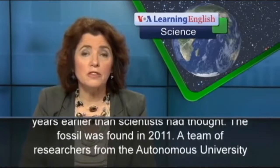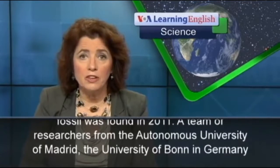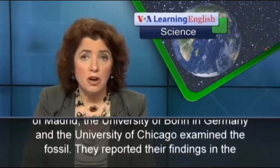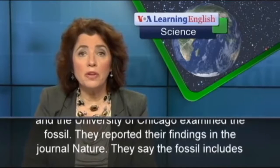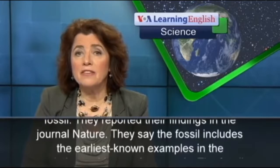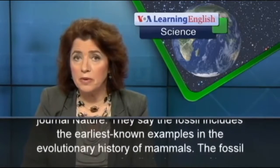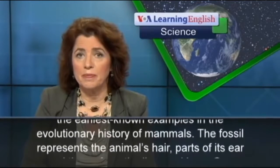The fossil was found in 2011. A team of researchers from the Autonomous University of Madrid, the University of Bonn in Germany, and the University of Chicago examined the fossil. They reported their findings in the journal Nature. They say the fossil includes the earliest known examples in the evolutionary history of mammals.